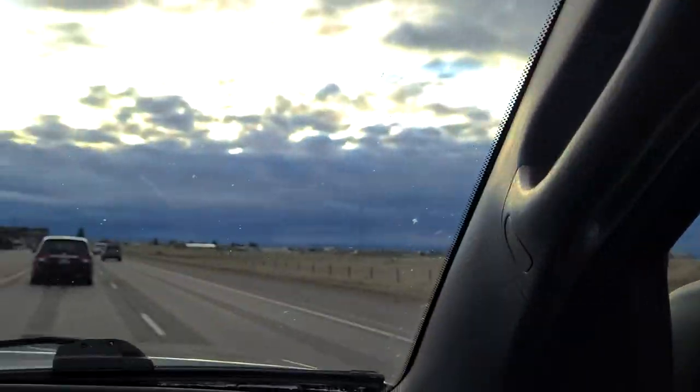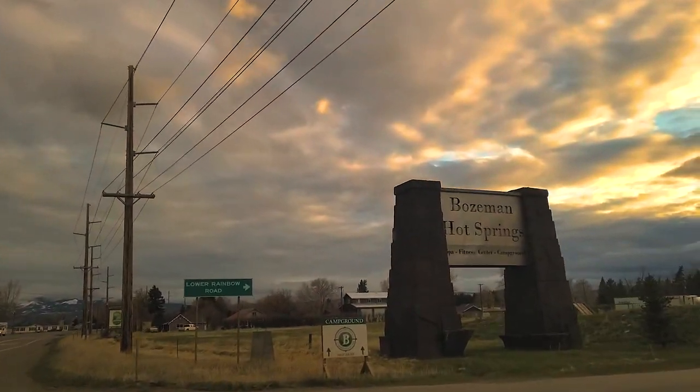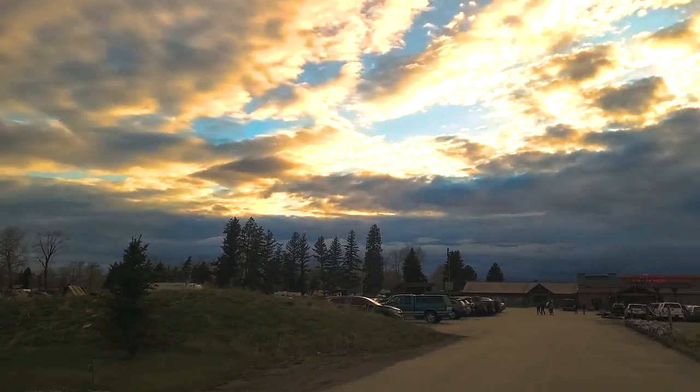Aside from all the parks and trails to see here, another huge recommendation you'll get from me is the Bozeman Hot Springs. Hot Springs Squad? Yeah, let's go! I've been to a hot springs before, but never one like this.